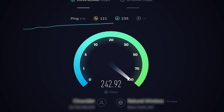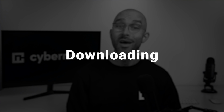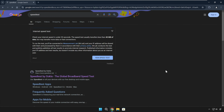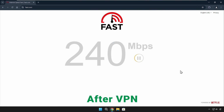So how can you know, am I being throttled or not? Well, your provider will likely slow things down during busy peak hours, like in the evening when everyone gets home from work. Or if you notice a speed drop while doing some online activities that require high speeds, like streaming and downloading, you're probably being throttled. You can also use an internet speed test to monitor inconsistent performance. If you notice that your speed changes drastically before and after using a VPN, then throttling is likely the culprit.